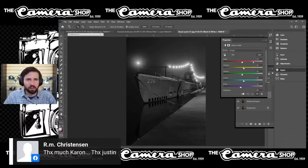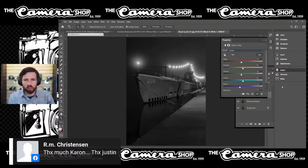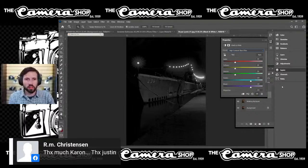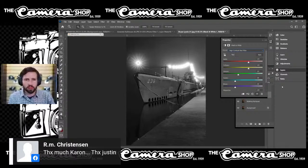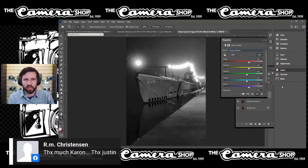And then we can go to the black and white background, and this is the cool thing. I click on the top here, and you can go through the layers just to see what a blue filter will do. Well, I'll hit the arrow down. That's a darker. That's a green filter. That's a high contrast blue filter, high contrast red filter, infrared, lighter, maximum black, maximum white, neutral density. You just see how the different filters affect the image.